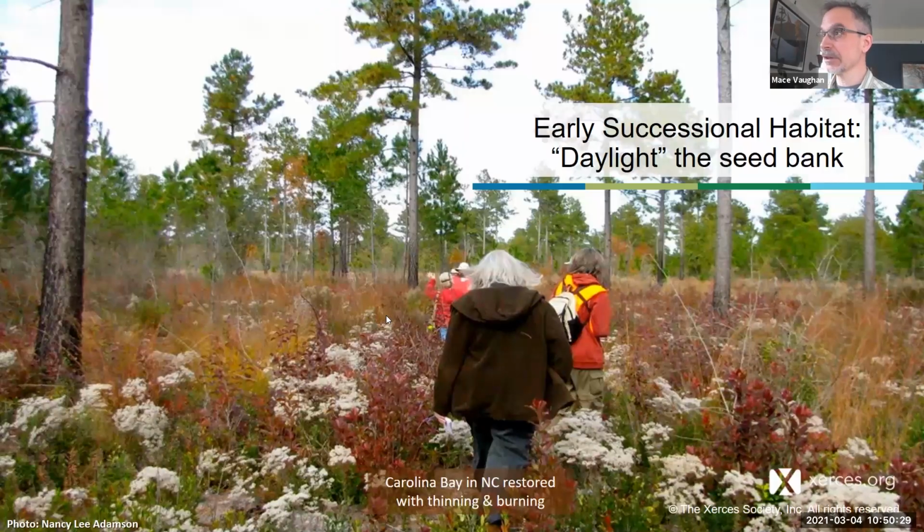There's a lot of work, particularly on longleaf pine. It's been a big effort over the last decade or two in the Carolinas and elsewhere in the southeastern United States, where bringing disturbance back into these landscapes can bring them more to their natural state and release a ton of shrubs and wildflowers on the ground that really create amazing pollinator habitat.